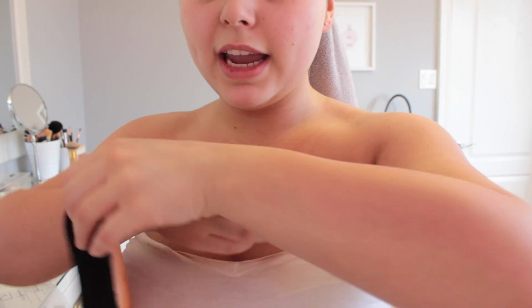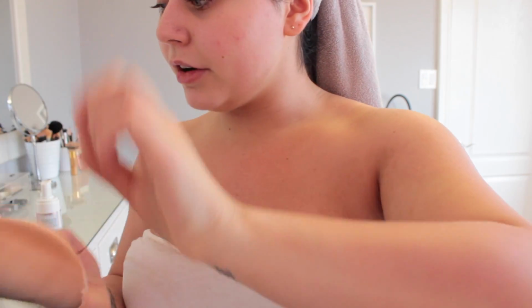I am all self-tanned. So if you ever do get any areas that aren't perfect and need some more blending, just take your mitt and pat the area. And then that is pretty much it. Now what you want to do is just let your tan settle in and dry for about 60 seconds. And then you can go ahead and put on a really loose, comfy shirt.